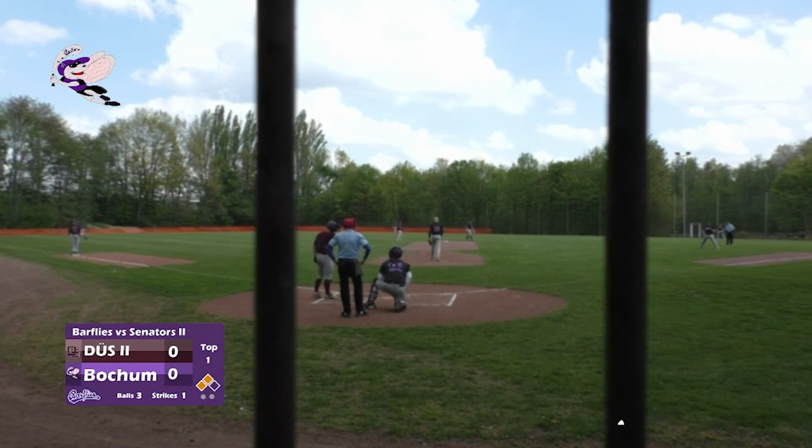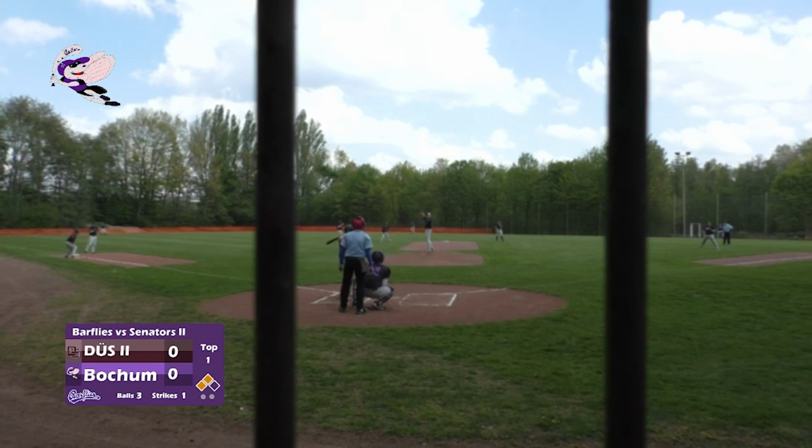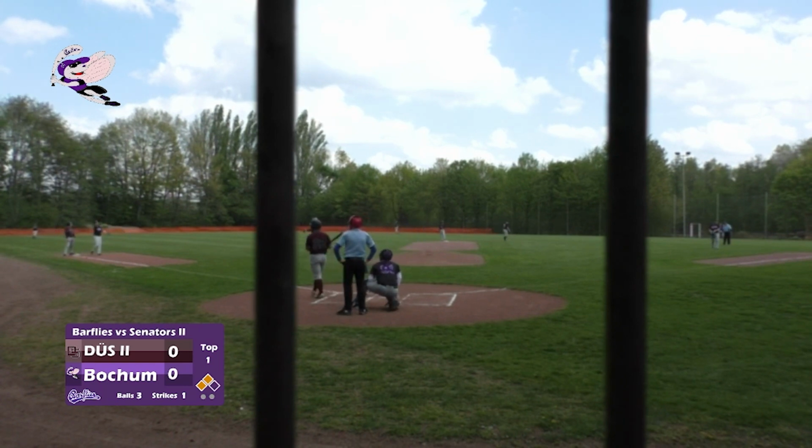So out of the gate, it looks like Chris doesn't have that much control. He's kind of struggling to get the ball over the plate. A lot of balls in the dirt. 3 balls, 1 strike. He's gone to 3 balls on every batter. There's a pick over to third, runner safe.